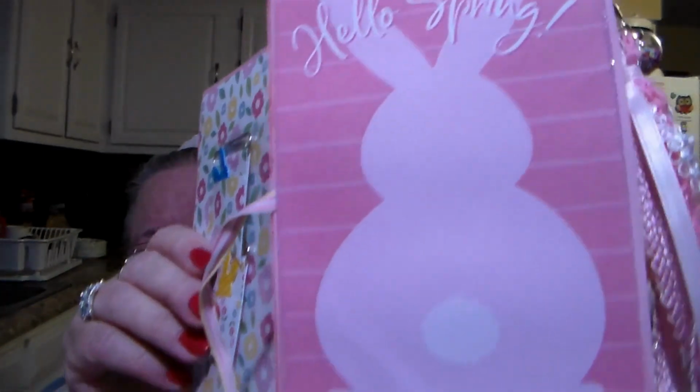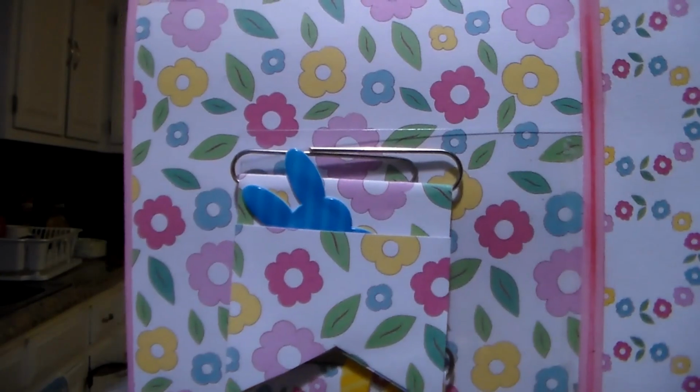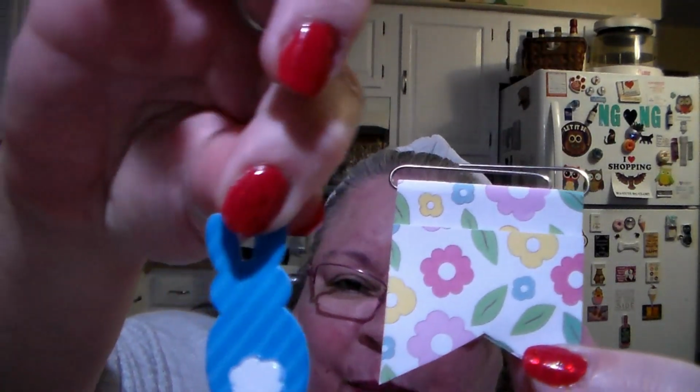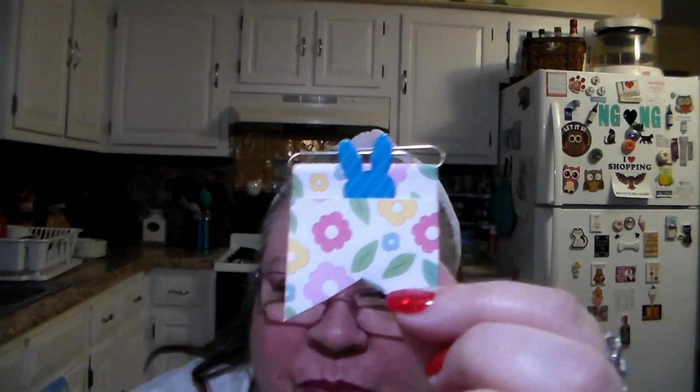It's a pocket, but on the back she put that little bunny, and then on this side she made two more of those paper clip flags, and they each have a little pocket on them. Let's see if I can show you this way here. And it has a little pocket, and inside the little pocket, she put a little bunny in each one inside the little slip pocket there. You can put whatever you want, but she put that in there for me.